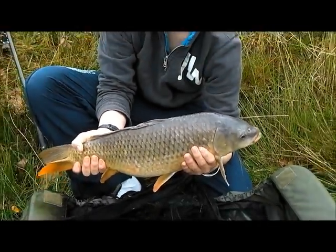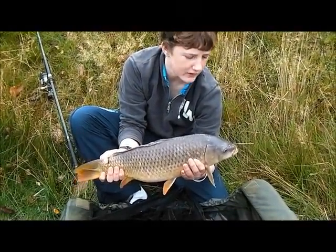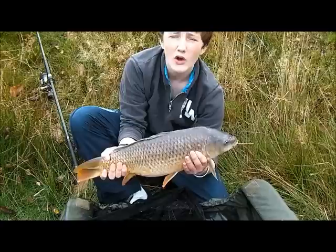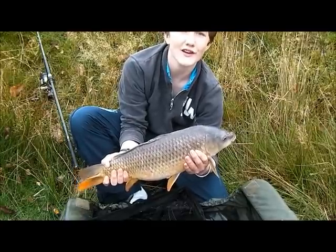Lovely looking fish. Typical commercial carp, but really good fight, spirited fight. That was on a double Frankfurter hook bait, just hooked with a Quorum quick stop. I'll take you through it in a minute when I rebait, but yeah, cracking start.